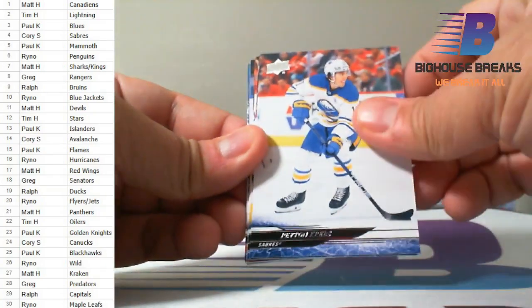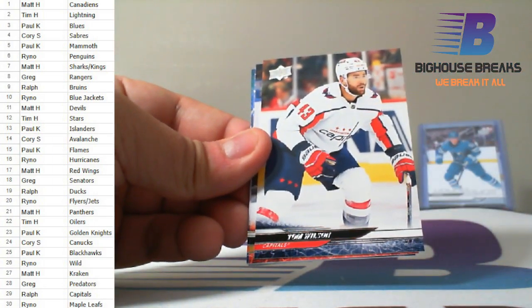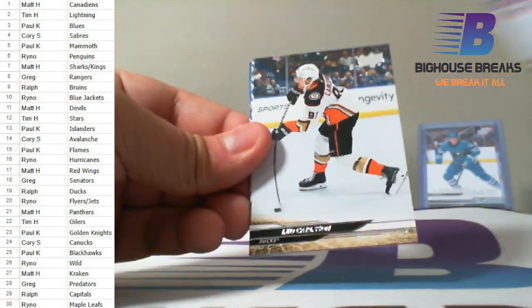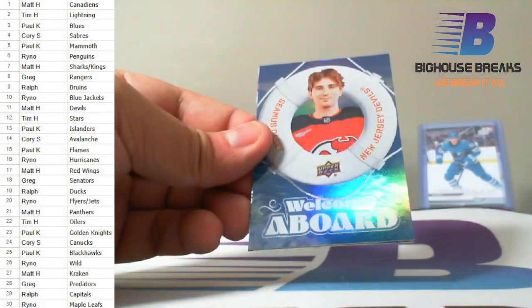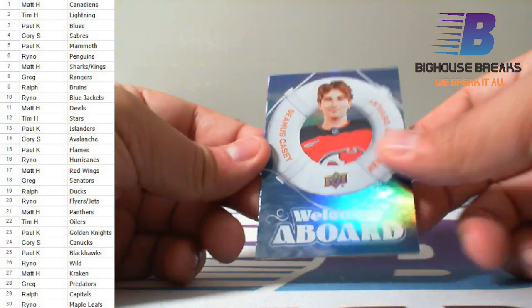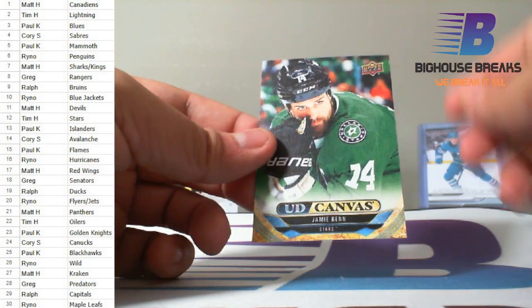Provorov. There's a little Peyton Krebs on the Buffalo action. Krug. Charo. Tom Wilson. Artem Zub. Enrique. Leo Carlson. Nazem Kadri. There's a Sam Reinhart on the heater insert. Oh, ahoy. Welcome aboard, Seamus Casey. Tough auto so far this year for me to pull. Cannot find me a Seamus Casey auto.